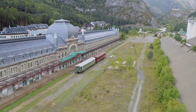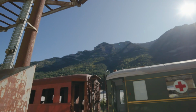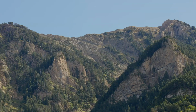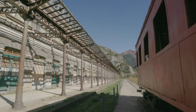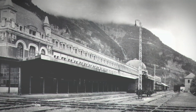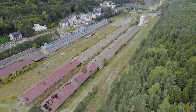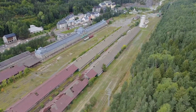So Canfranc had to be constructed on a huge scale. Completed in 1928, it was one of the longest and highest altitude rail stations in Europe. It was dubbed the Titanic of the Mountains. By building this huge, impressive station in the Pyrenees, it would open up new, strong trade routes into France and then into the whole of Europe.